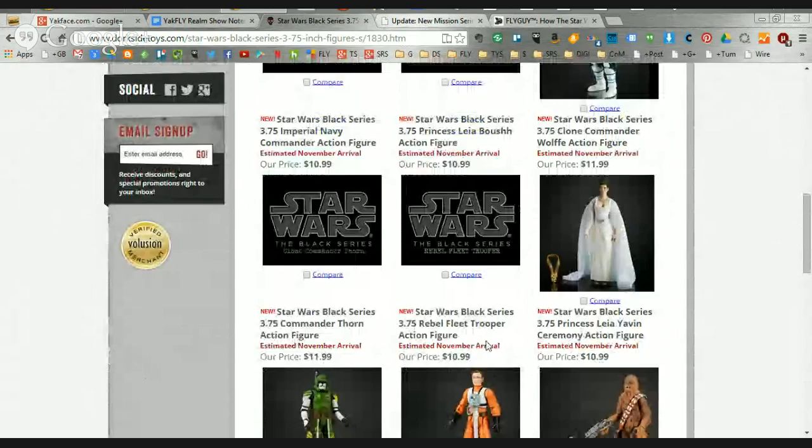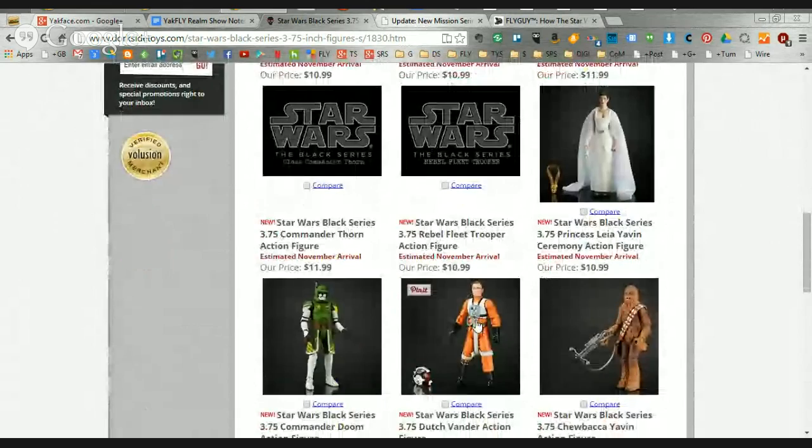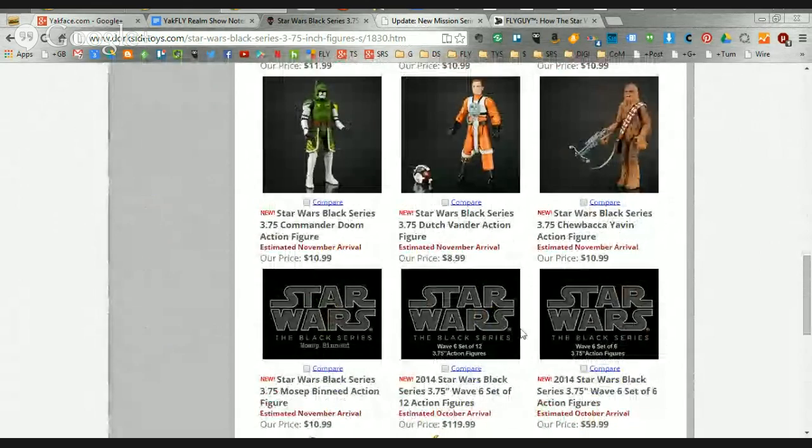There's the Imperial Navy commander, a Rebel fleet trooper, which I think is the Yavin Medal Bearer? I believe so. That's the rumored consensus. And the other ones we've seen as well. So yeah, lots of new toys coming for Christmas time, which is good.